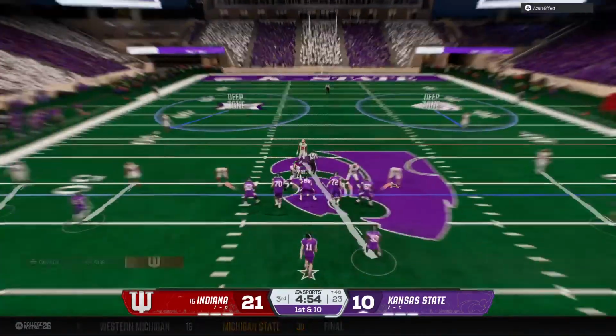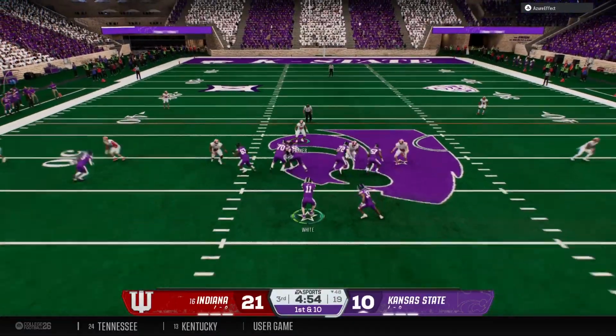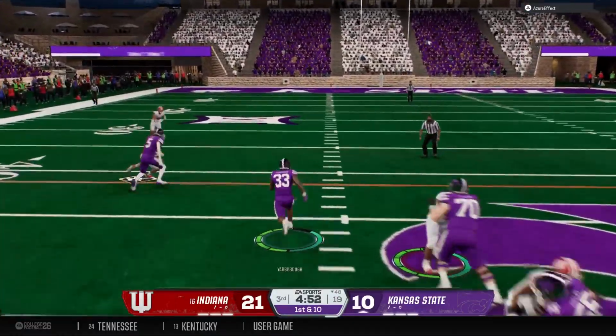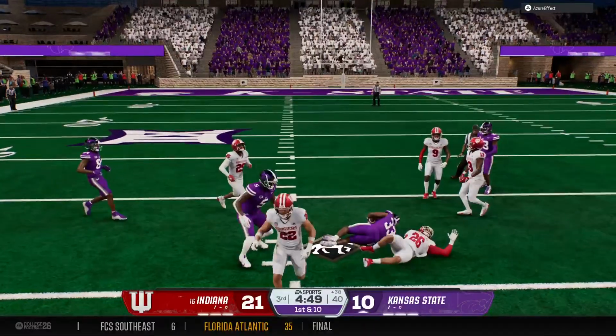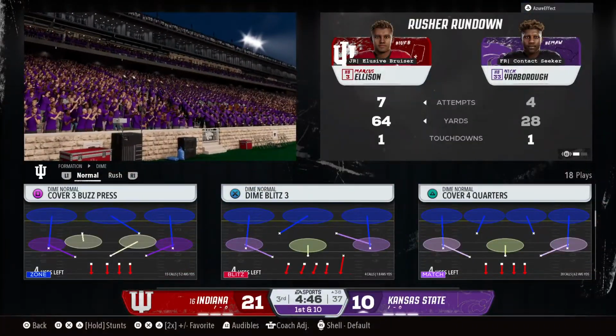That's the way to start a drive. Now they'll snap it just shy of midfield. He leaves it with his back. Got the first down and more. All down, but he has enough to move the chains.